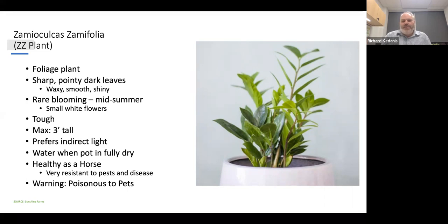Not a plant that you want to put out if you've got a cat that chews on leaves and things like that, or a dog that does that. But they can also be put off to certain rooms. It's not necessarily a dog or a cat attractant, but just be wary. This is a great plant.